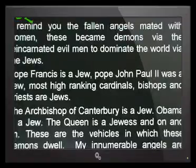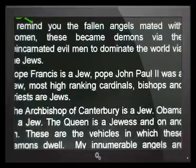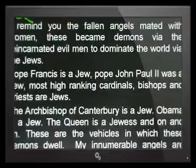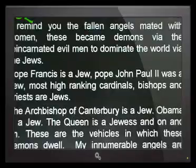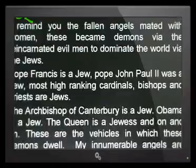Now, I remind you that fallen angels mated with women. Now, these became demons in the reincarnated evil men to dominate the world via the Jews. So it was wiped out by the flood, but then they reincarnate. So Pope Francis is a Jew. Pope John Paul II was a Jew. Most high-ranking cardinals are Jews. Bishops and priests are Jews, or Jesuits, which are Jews. The Archbishop of Canterbury is a Jew. Obama is a Jew, acting as a Muslim. The Queen is a Jewess, and on it goes. These are the vehicles in which these demons dwell. Innumerable angels are landing on the earth as I speak, so the end is nigh.